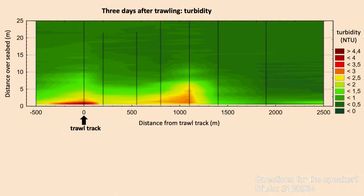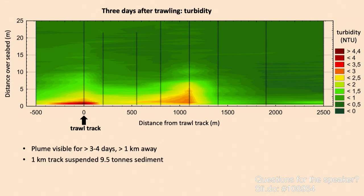So even 3 days after trawling, we see again, now the scales are both bigger. We're up to around a kilometre away. We're still seeing sediment. It's been transported with currents. And the sediment cloud has kind of sunk down, settled out. So it's really just a few meters, up to maybe 5 meters above the seabed by this stage. But still, 3 days after trawling, we're still seeing this in the water column. And we estimate that around 9.5 tons of sediment were suspended per kilometre of track. So it's quite a lot.